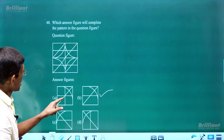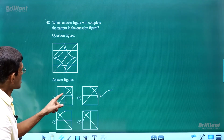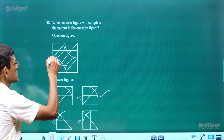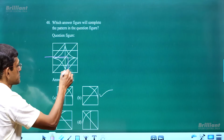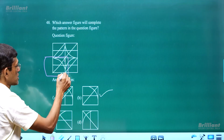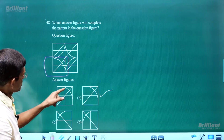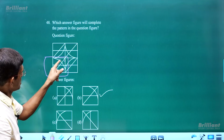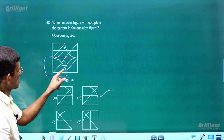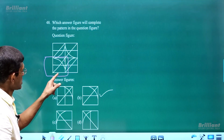So here for A, it is much more complicated. We have an additional line, it seems like. So you look at only this part. Just look at this part. Don't look anywhere else. So this is the area we are looking at. So see that we have the line. This part, it's right here, and this part it's right here, and this triangle in the middle, yes, that's perfectly all right.